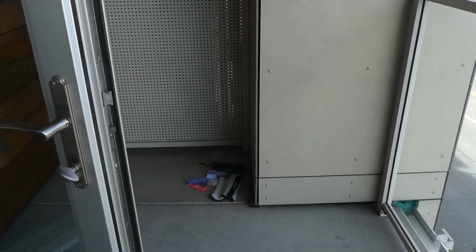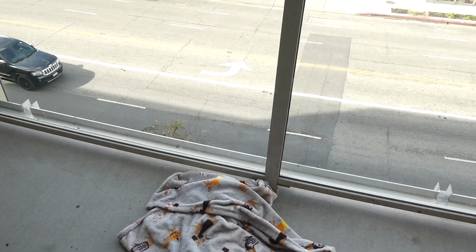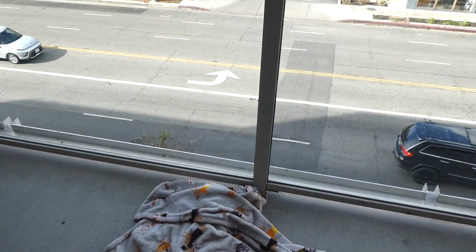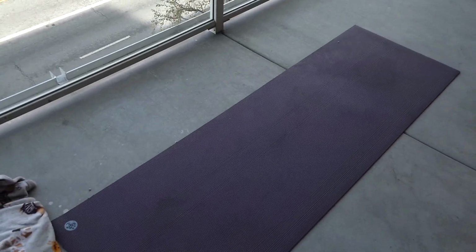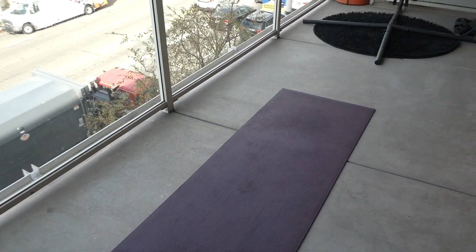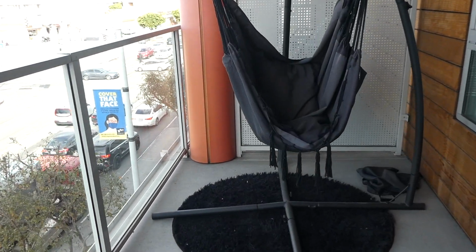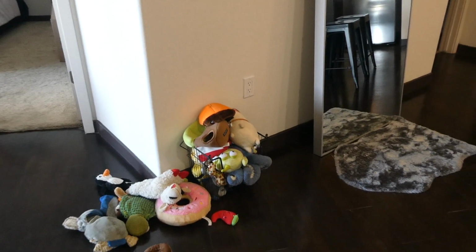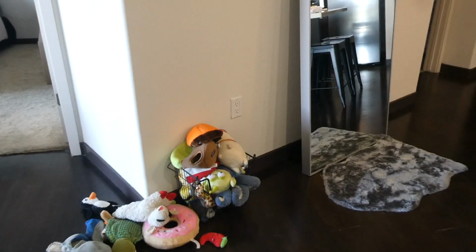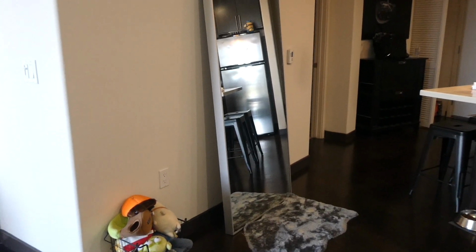I have some little stuff for working out. I have this blanket for Jax right here just so he can have something comfortable to lay on until I get him a bed specifically for outside. I have my yoga mat because I do all of my workouts out here. And then I just have this little hanging chair. On this side of the wall, I have all of Jax's mountain of toys that don't even fit in the basket anymore. And then I have this mirror with this rug, which it is just a full-length mirror.